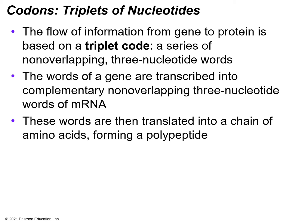Well, what they figured out through a series of experiments was that the messenger RNA is read three nucleotides at a time. They call it a triplet code. Three nucleotides, three nucleotides, three nucleotides. Those three nucleotides are called a codon. The codons do not overlap, they butt up against each other. Nucleotides 1, 2, 3, codon 1, nucleotides 4, 5, 6, codon 2, and so on and so forth.